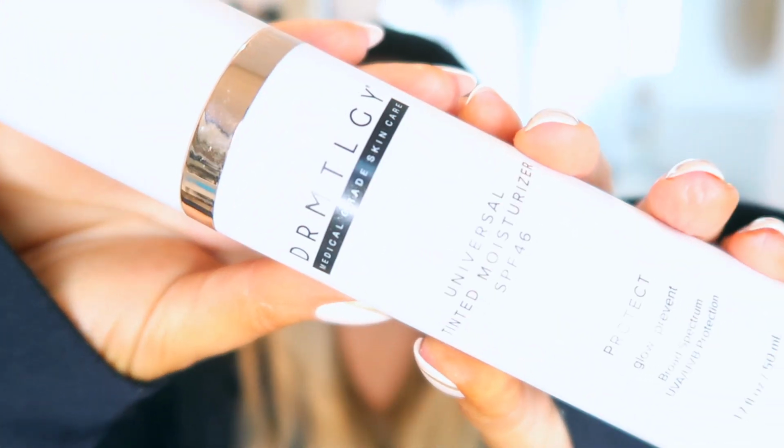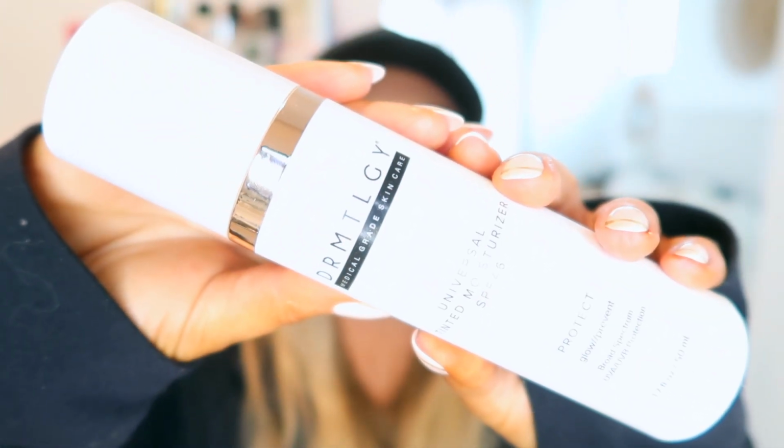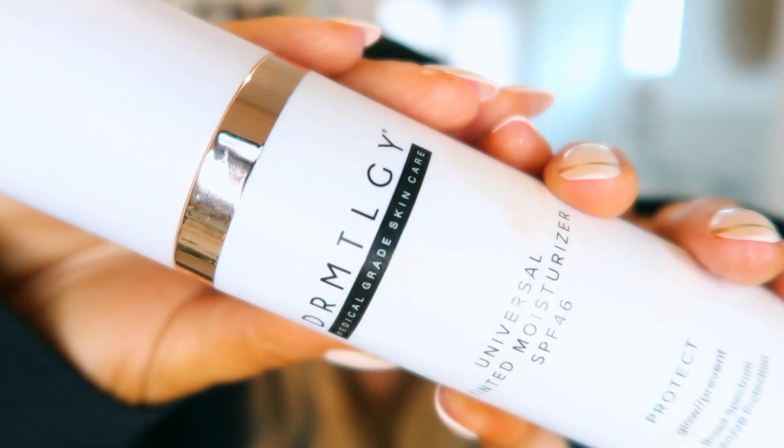And then my sunscreen is the Dermatology Universal Tinted Moisturizer SPF 46. I just get this from Amazon, and what I like about it is that it's actually a tinted moisturizer. So it's really pretty if you want to wear it alone, but it does add just a squidge of a tint. It's a pump top, which is nice. And it just gives your skin a really pretty tint and evens your skin out just a weeny bit, but it's not thick. It's very lightweight. You can see the difference, it just makes your skin look really, really pretty. So I absolutely love that one.